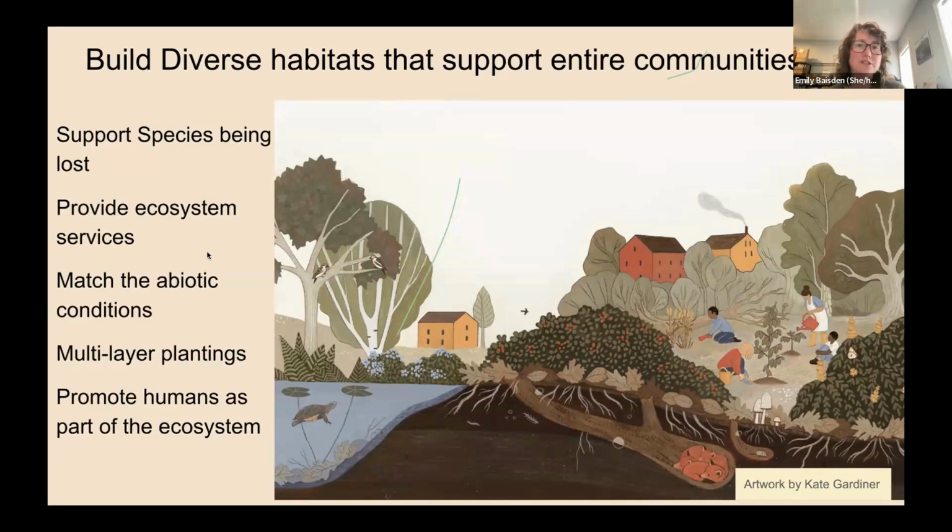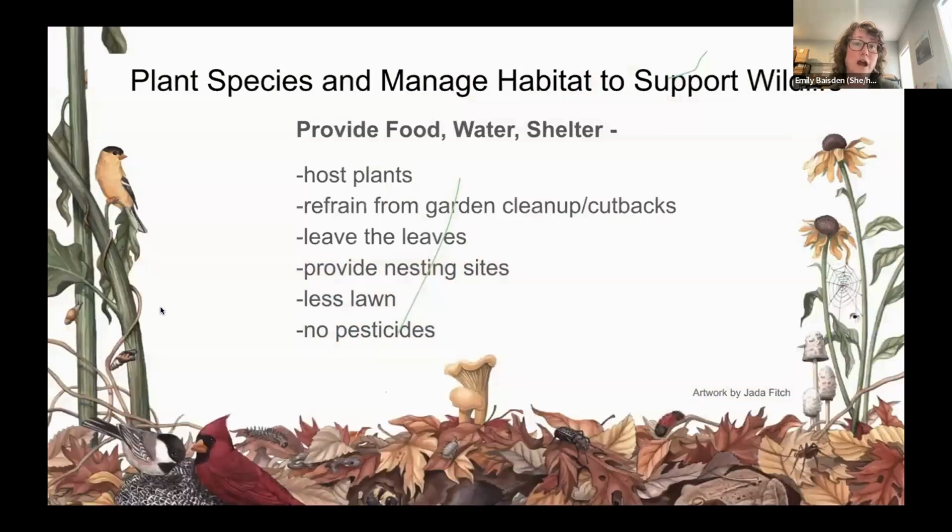And then really that all promotes thinking of humans as part of the ecosystem, right? We are an animal. We all benefit from the ecosystem, and to build these systems in partnership with our non-human neighbors will actually help things really thrive.